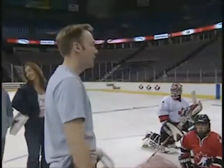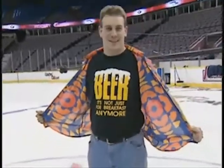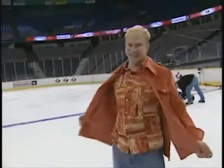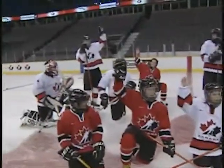Hockey players get to decide who has the tackiest shirt. Keith Hogue, CBC, retro with the beer shirt. And then we have Super Dave. So all hands for Keith. Would you like Keith? Okay, and for Dave. Dave wins.